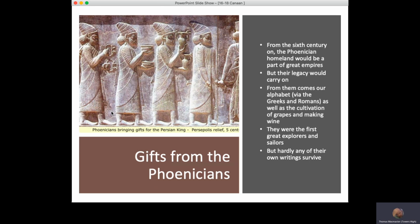And presumably there was much more to be known. But of their own writings, hardly anything has survived. Most of what we know comes either from the Greeks or the Romans, or from the Bible, or from neighbors of theirs, like the Egyptians and the Mesopotamians, whose writings have survived. There is only one complete book written in Phoenician that survives in a translation, and it is a guide to farming. Its very existence suggests that there was much, much more. Other than that, we only have a few quotations here and there.